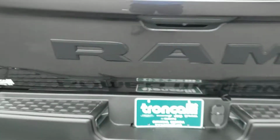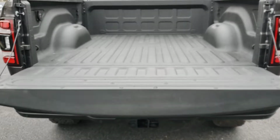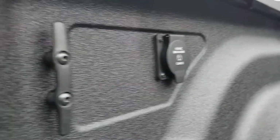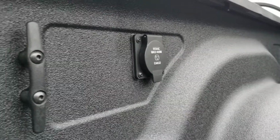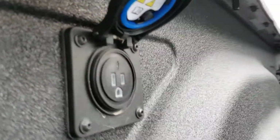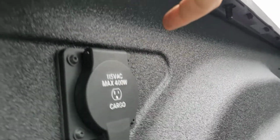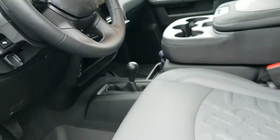You see the tailgate drops nice and slowly. It's got a Mopar sprayed-in bedliner. We also have a power outlet like what you find in the wall of your house right behind there. And as long as nothing else is plugged in anywhere in the truck, it'll power up to 400 watts. So, no, it won't run a blender or a hair dryer or a microwave, but it can be useful for powering devices, keeping things charged.